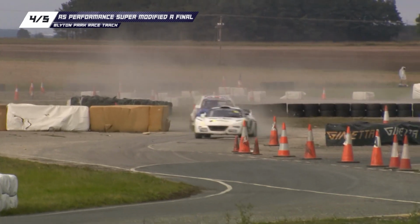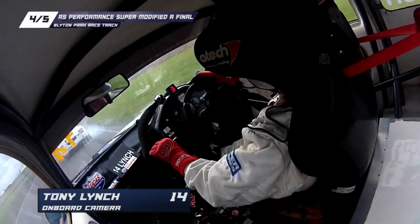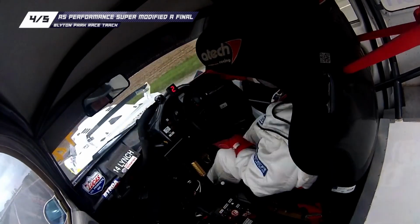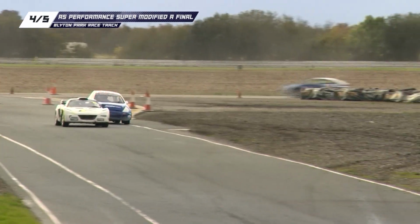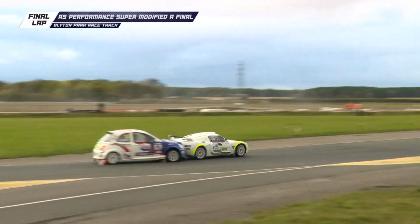It does resemble the Lotus Exige very slightly, the Vauxhall VX220 that we've seen have success in the hands of several drivers, likes of the Bellaby family. Had successes in Lotus here, Ash Simpson as well. Not seen the VX220 in Rallycross so often. Tony Lynch not letting it get away here as they go into the final lap. Can he get the KA through?